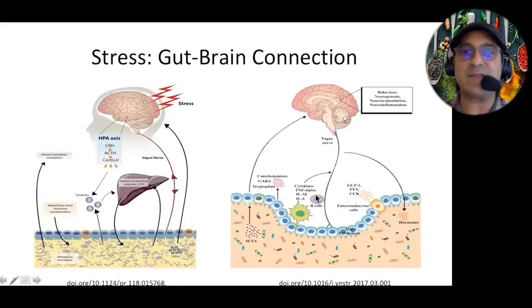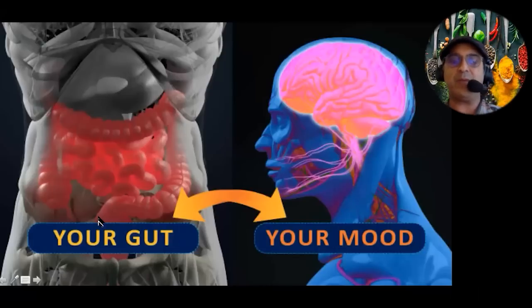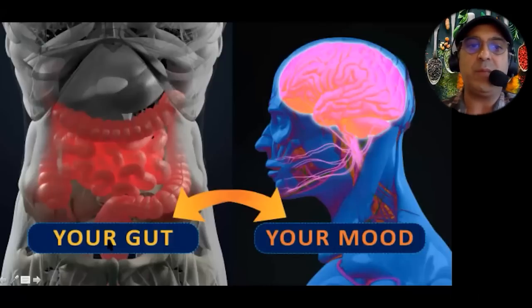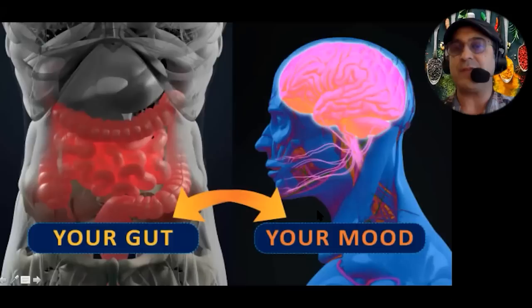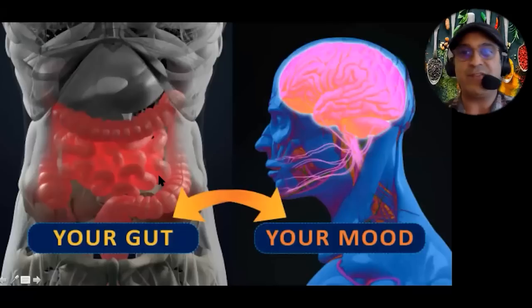So when the gut is dysfunctional, we also see this gut-brain disconnection. In short, your gut is affecting your mood, and your mood is affecting your gut. When people have their guts off, then their mood goes off. So more anxiety, more depression, more anxiousness can occur very easily. And that's why most patients that have IBS, who have diarrhea and constipation, also have anxiety, depression.